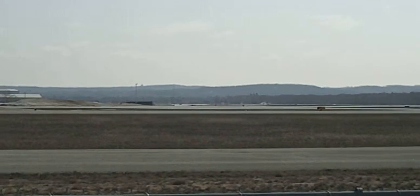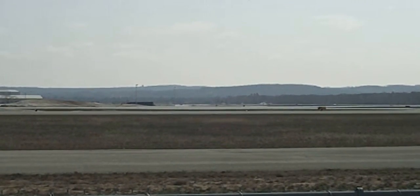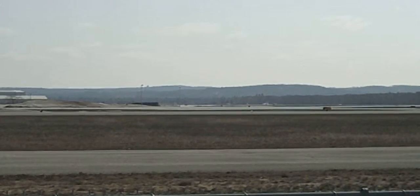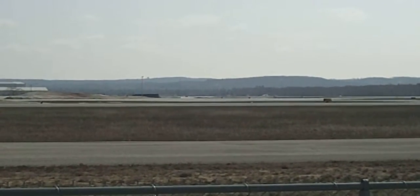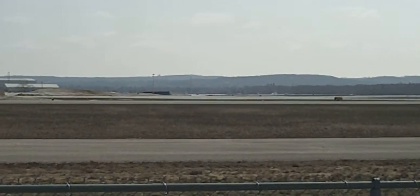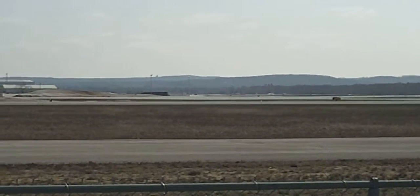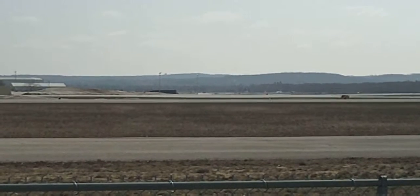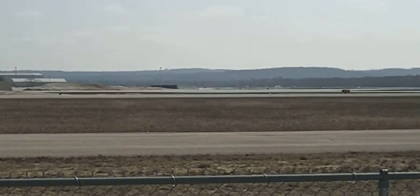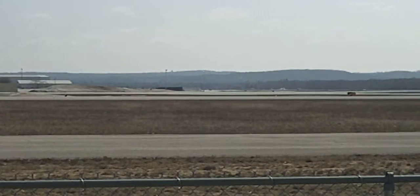The Cutlass calling Traverse City Tower. Say call sign again. Cutlass 6352 Victor, Traverse City Tower. Roger, make straight in runway 36 and report a 4 mile final.